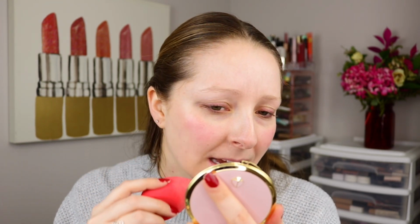But the radiance on my skin right now looks so good, and just the undetectable texture of any sort of foundation makeup product on my skin is exactly what I look for in my foundation complexion type products. But so next, let's move on to concealer.